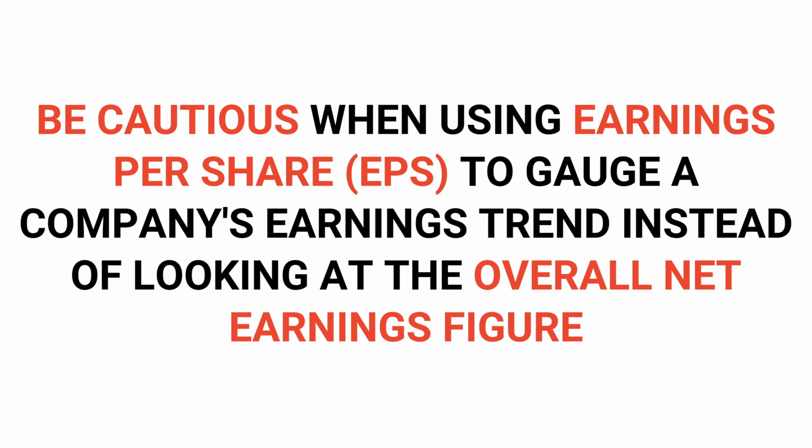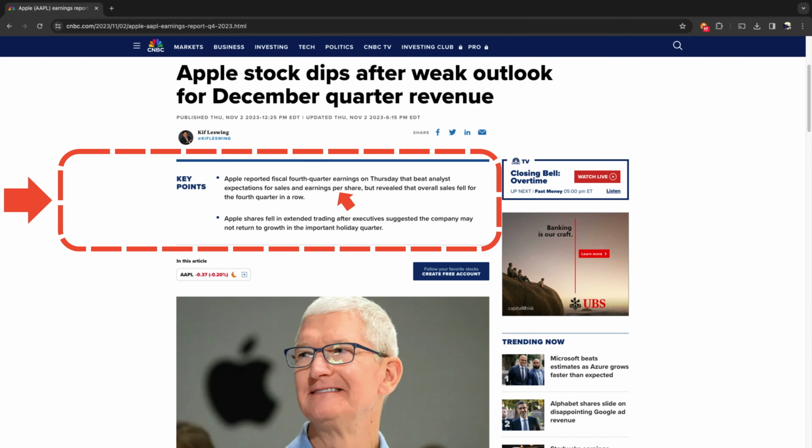A single year's net earnings entry doesn't provide much meaningful information. What is more important is the consistency and the long-term growth trend of earnings, which indicates if a company has a durable competitive advantage. Be cautious when using earnings per share to assess a company's earning trend instead of looking at the overall net earnings number. The earnings per share, or EPS, is the number that is often reported in the news when a company's financial results are published. This is a number that most financial analysts pay attention to.